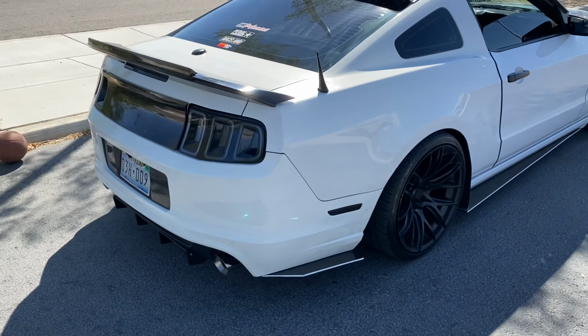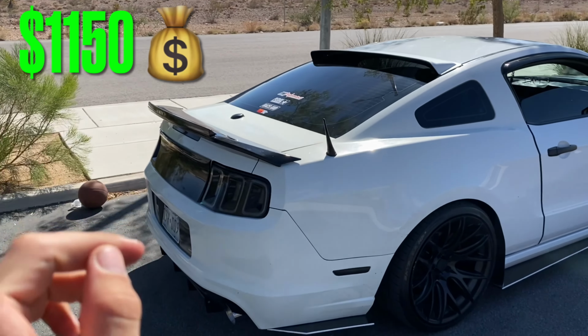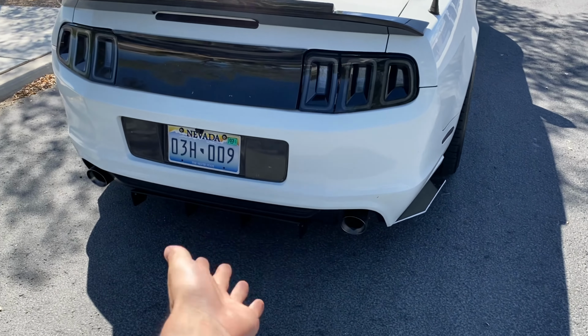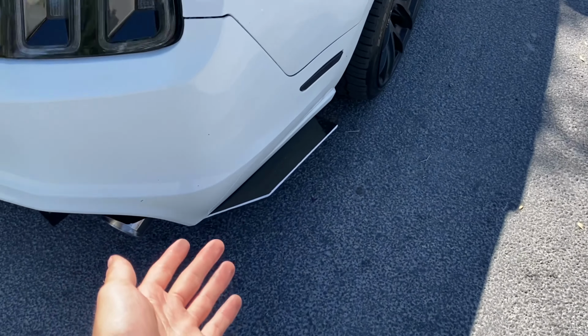But the total price on this rear end alone was $1,150. And you also have to remember, the Decklid wasn't even something I had to pay for, or even the rear diffuser, or these pieces right here that I custom made myself.